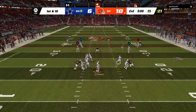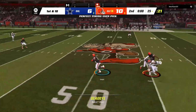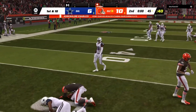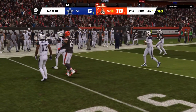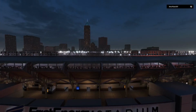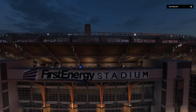Final play of the half, Prescott. And for the 3rd time here in this half, it's intercepted. Picked off by Grant Delpit, and he will be brought down on what will be the final play of this first half. First half in the books. You're watching the NFL on EA Sports.